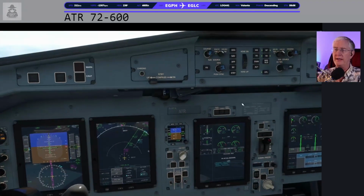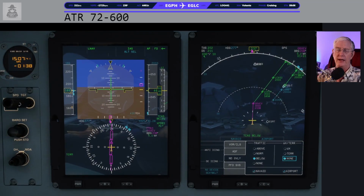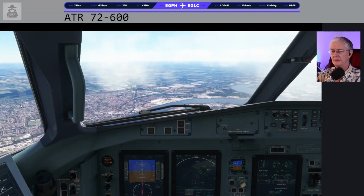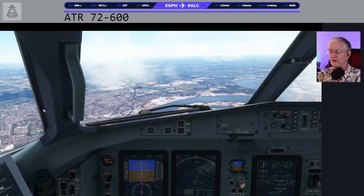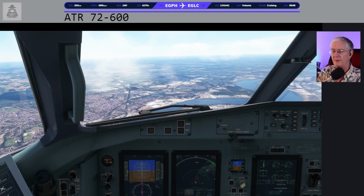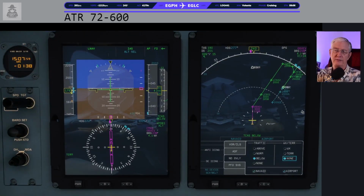There's 190. Let's go ahead and go to 180 now. And that's actually putting us at the top of flaps one zone. So those little hash marks there are the safe zone for throwing out your flaps based on the weight of the airplane and all. We're just gonna go ahead and leave them up for the moment and let our speed go down.